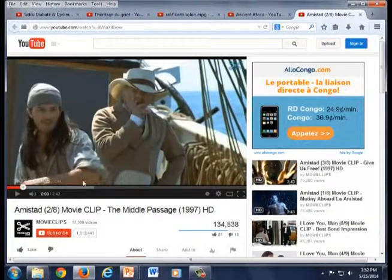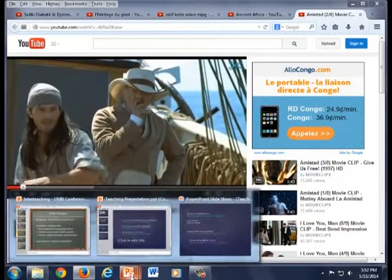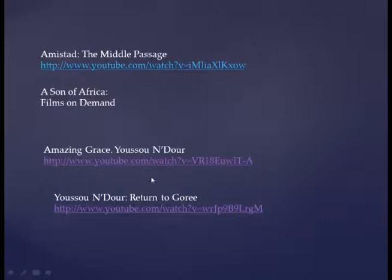I use music also in relation to the transatlantic trade, for instance, in the movie Amazing Grace. The main black character is played by Youssou N'Dour, who's a Senegalese musician, and he plays the role of Olaudah Equiano. Equiano was taken as a child in Nigeria, and he was enslaved. He was able to buy his freedom and write a book that was really key to the abolitionist movement. So he's there in this movie.